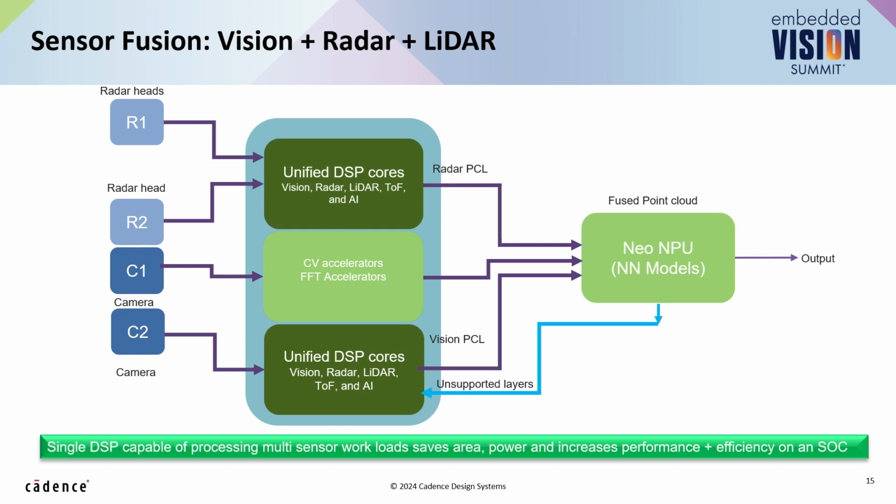And obviously, like all NPUs, they're not bulletproof. So for the layers that are not supported, you can see a feedback loop being sent back to the DSP, which is why the DSP also is very essential in a lot of these AI solutions, because the NPU can support a lot of layers, but for the layers that are not supported, you can pump them back to the DSP, get them to run efficiently, and then send the result out to your application.